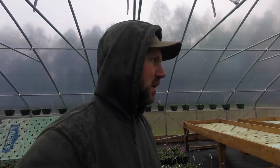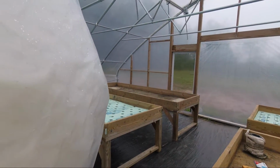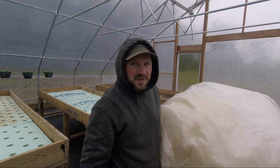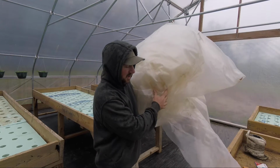And I'm probably not going to do a whole lot more talking because I'm tired of yelling over this rain, and just set y'all up here. So I'm just using leftover greenhouse plastic from covering this one and covering that one, but I think this one's big enough.